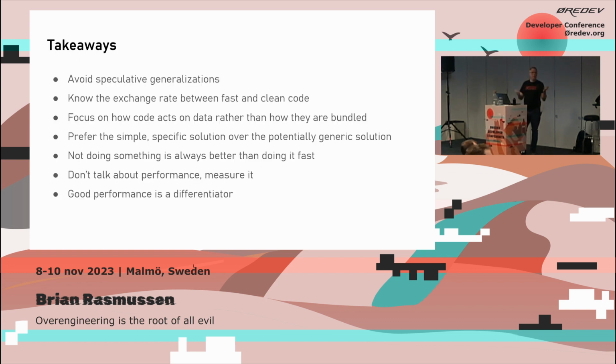So, takeaways. Keep your code simple. Simple code is faster and easier to work with. Be aware that it's easy to go down the rabbit hole of over-engineering, and performance suffers when we do. Focus on the necessary data for the task and get rid of everything else. If you're in doubt about performance, measure it. Don't guess about performance. Use real data, use real measurements. Customers do care about performance. In my experience, they don't care about clean code.